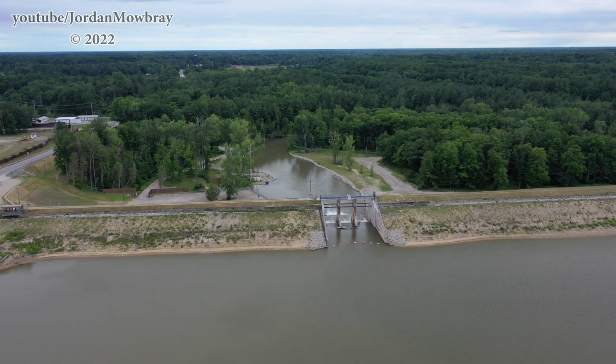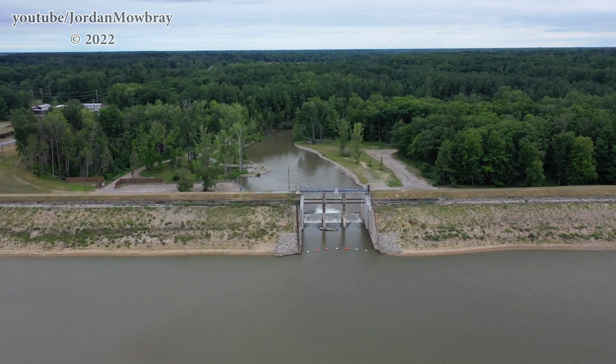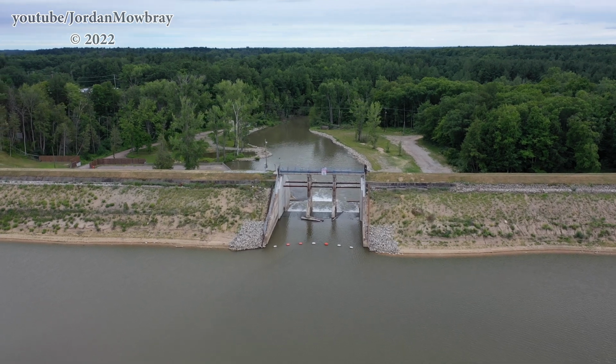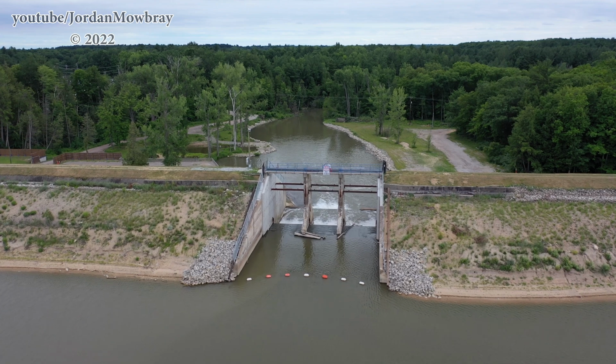Here's a shot behind the Tobacco River Dam again. You can see this earthen embankment is not very green. A lot of this earthen embankment is sand though, so it's very hard for any sort of vegetation to actually take hold and grow very well here.